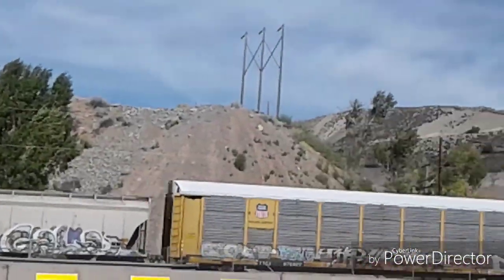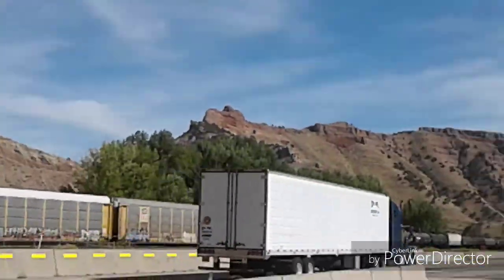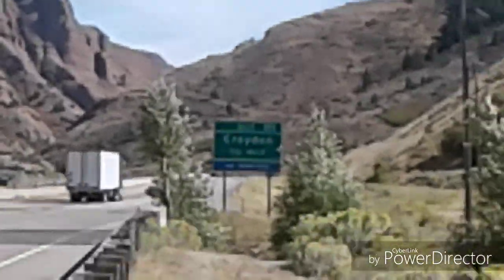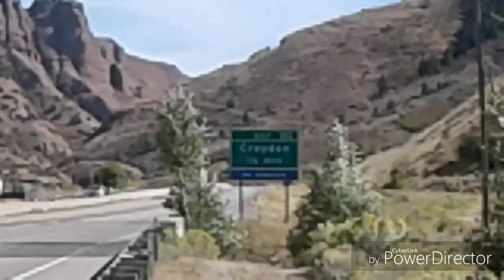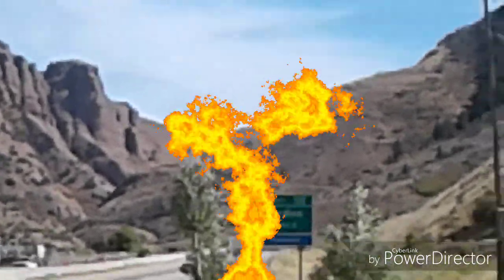Anyway, beautiful country out here. You can see this. I'm at Devil's Slide, it's called, Utah. Very close. I don't know if you can see this sign. Let me try to zoom in on it. Next exit is called Croydon. Exit 111 on the I-84.